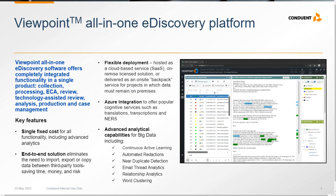The nice thing about Viewpoint is, in essence, it is a single fixed cost. We don't have user fees. All the analytics are built into the tool. Most of them are our analytics, so there's no additional licensings or costs. You use them when it makes sense, and when you're not using them, you don't have to worry about wasting that money.